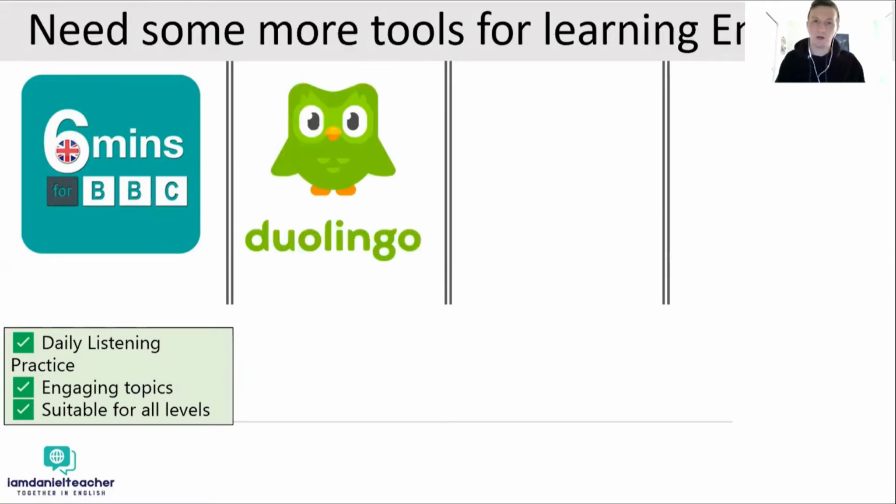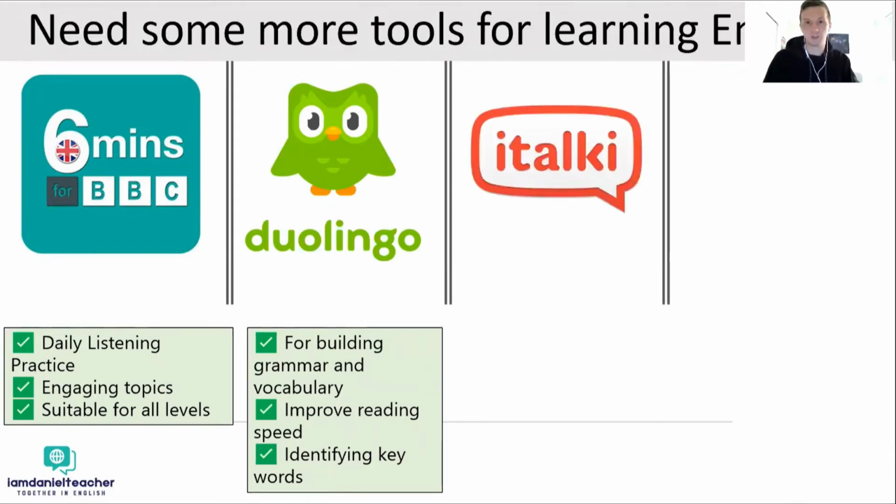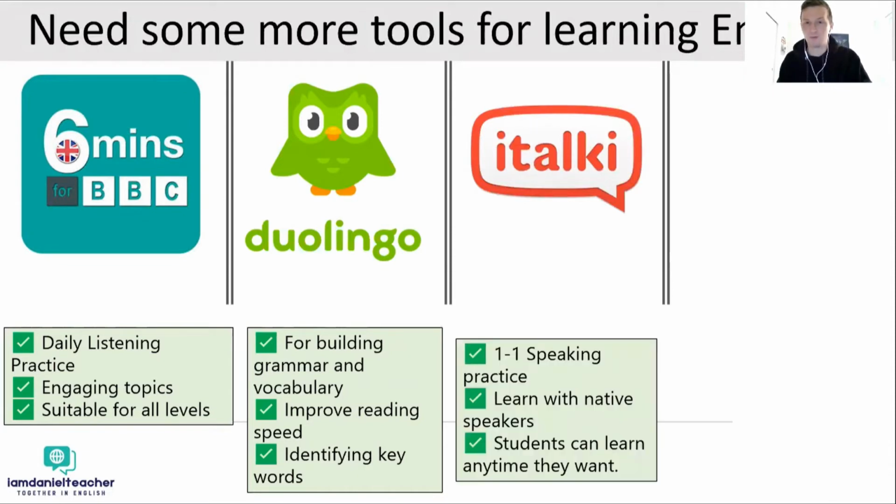Next one is Duolingo. Now, if you've been learning other languages, including English, you'll find this very useful. It's great for building grammar, vocabulary, improving reading speed, identifying keywords. And I also use this as well for other languages that I'm learning at the moment. We have italki as well, which I've talked about quite a lot before. It's really good for one-to-one speaking practice. You can learn with native speakers like myself, and you can learn anytime you want. You can choose a lesson and a style that works for you.